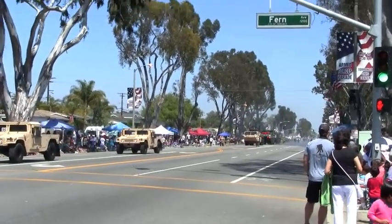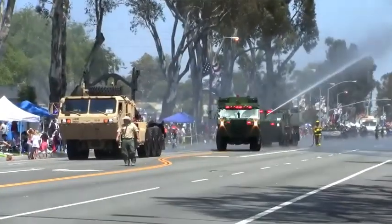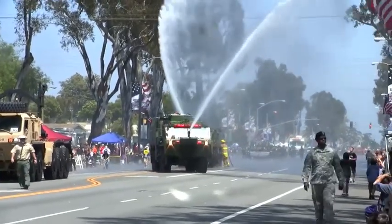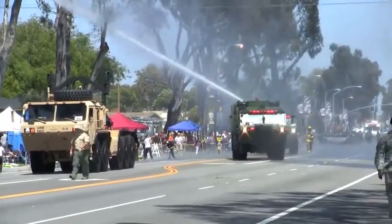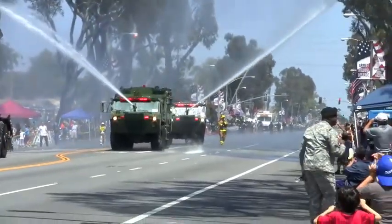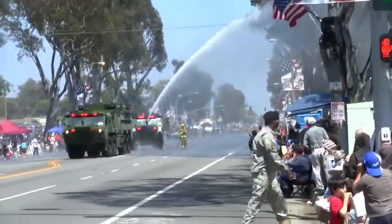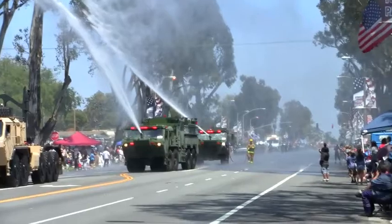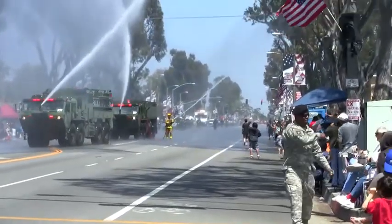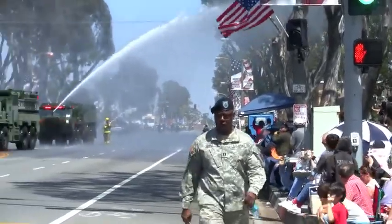These vehicles are new to the Army. We have the 593rd Engineer Detachment, heavily expanded mobility truck. This is representing the United States Army. Tractor truck and water tanker. The 36 by 30 water tank carries 2,000 to 5,000 gallons.